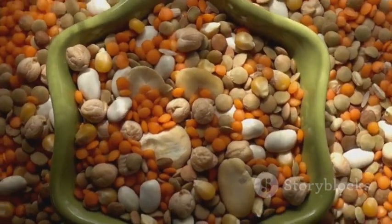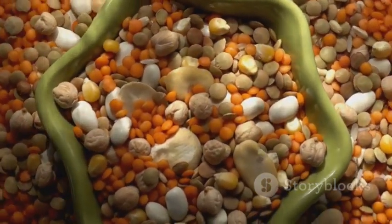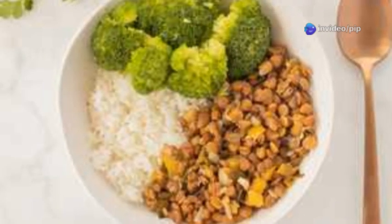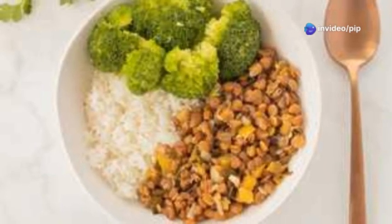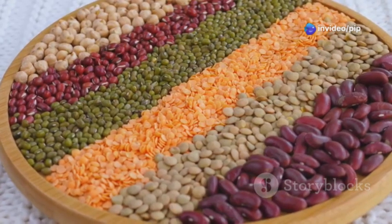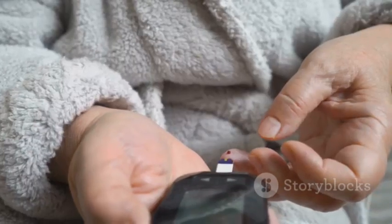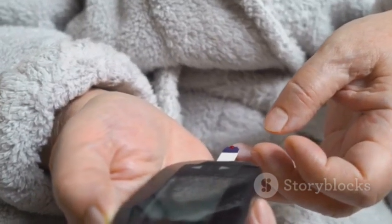Legumes such as beans, lentils, and chickpeas are excellent sources of fiber and protein. These plant-based foods are generally low in fat and high in nutrients. The fiber in these foods helps to slow down the absorption of sugar. This can prevent sharp spikes in your blood sugar levels after meals.